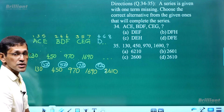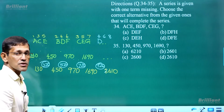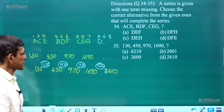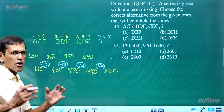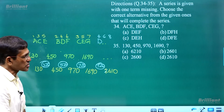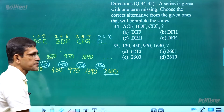See that question? When we converted it into just 13, 45, 97, etc., it was pretty easy for us to solve. Otherwise, if you have 130, 450, then 970, you have to find the differences of those large numbers. Of course, it's possible, but it's time consuming. So this is the best way to get the answer. So the answer is choice D, 2610.